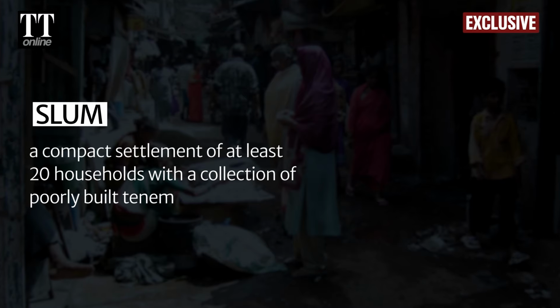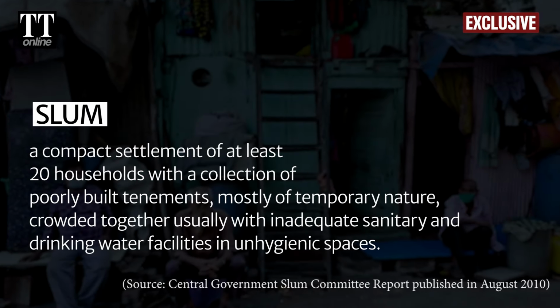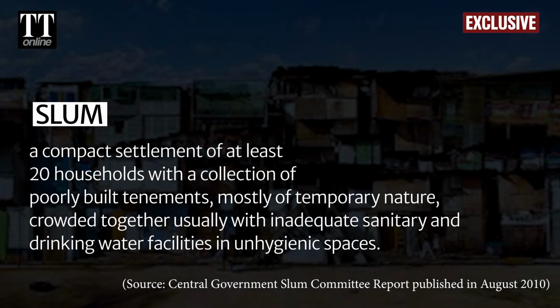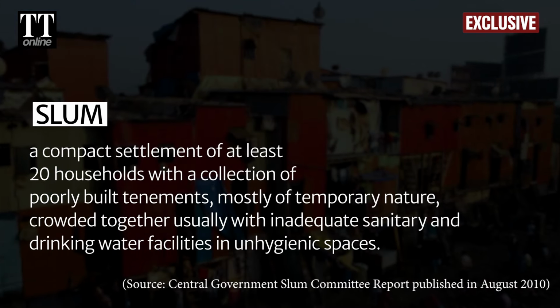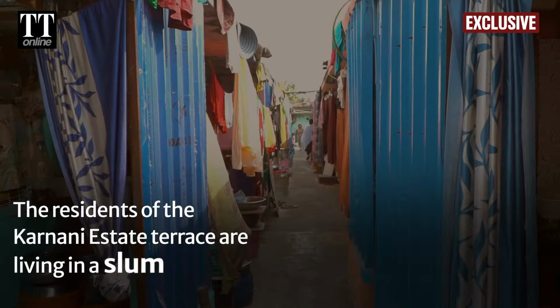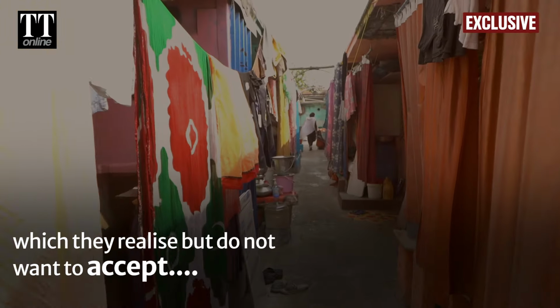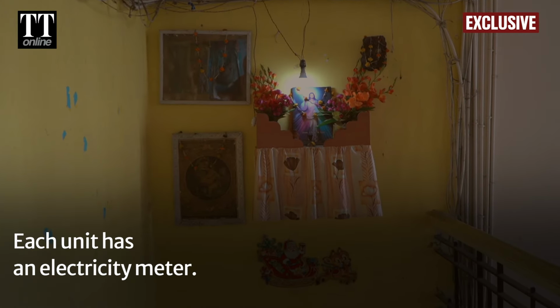Slum: a compact settlement of at least 20 households with a collection of poorly built tenements, mostly of temporary nature, crowded together usually with inadequate sanitary and drinking water facilities in unhygienic spaces. The residents of the Karnani Estate Terrace are living in a slum, which they realize but do not want to accept. Each unit has an electricity meter.